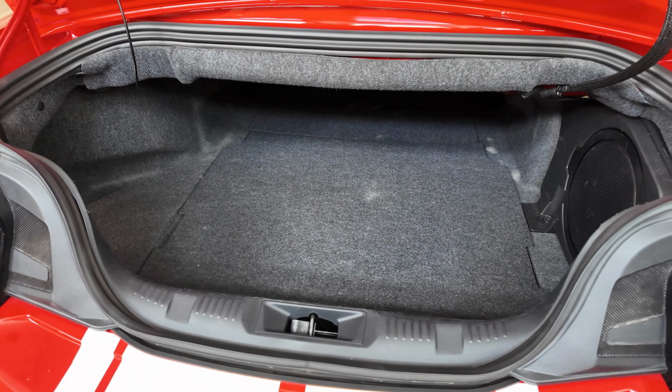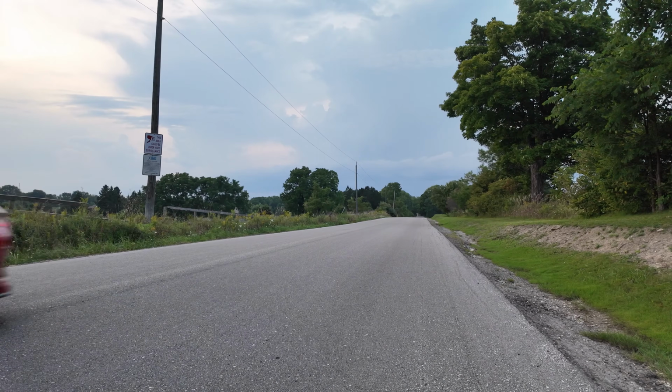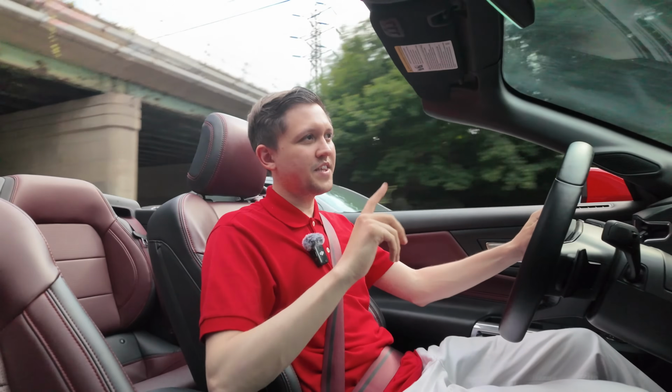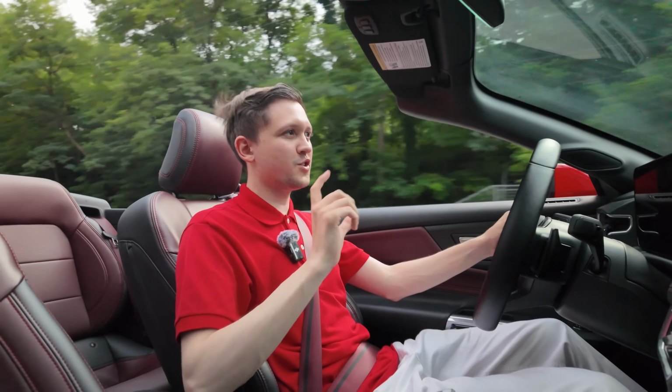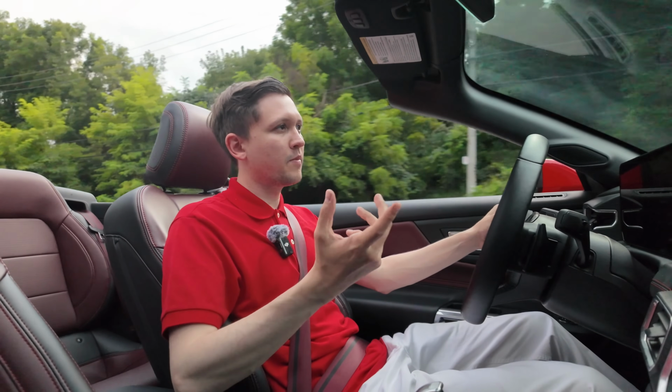One day, I want to get groceries in it. The next day, I want to drive it pretty hard on the track. And I think this is exactly where these kinds of cars shine. They can combine these two polar ends relatively well.